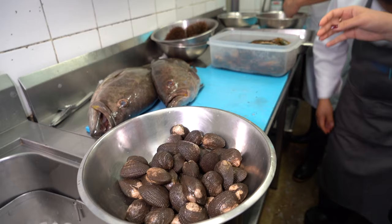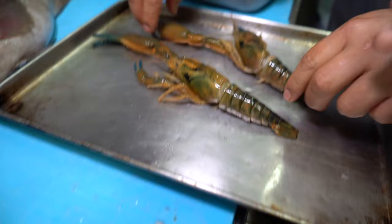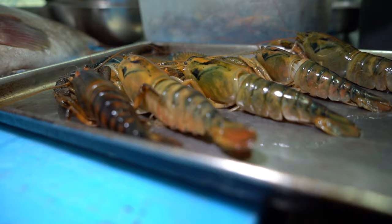Buenísimo. So here's the famous Peruvian camarón. It's unlike anything. It's not a lobster, it's not a prawn, it's not a langoustine, it's its own species. It kind of looks like a mini lobster and it comes from the rivers in Arequipa. So it's like a lobster mixed with a prawn. Look at the size. So that's the famous Peruvian camarón.